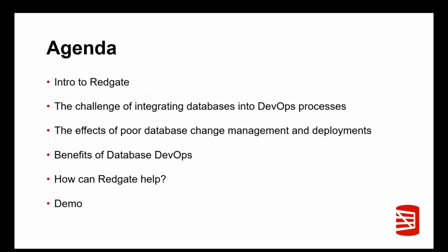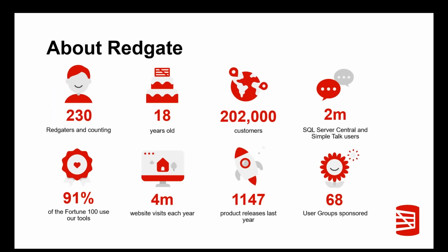Here's a quick agenda for today. I'd like to spend the next 5 to 10 minutes setting the scene and talk about the common challenges that we typically run into on database change management, and then spend the rest of the hour demoing how Redgate can help with database DevOps.